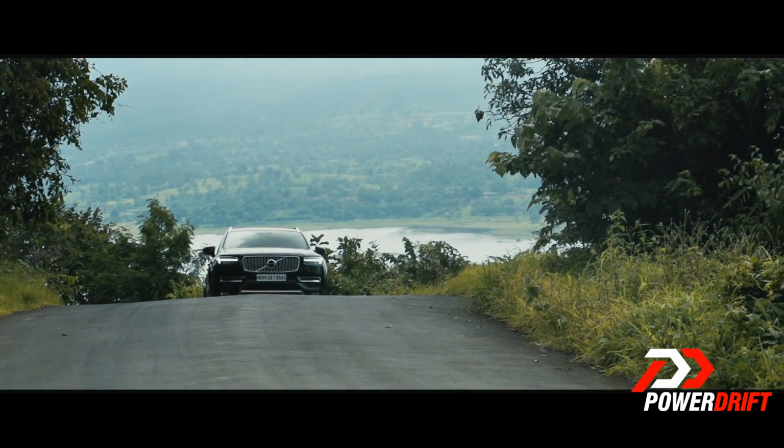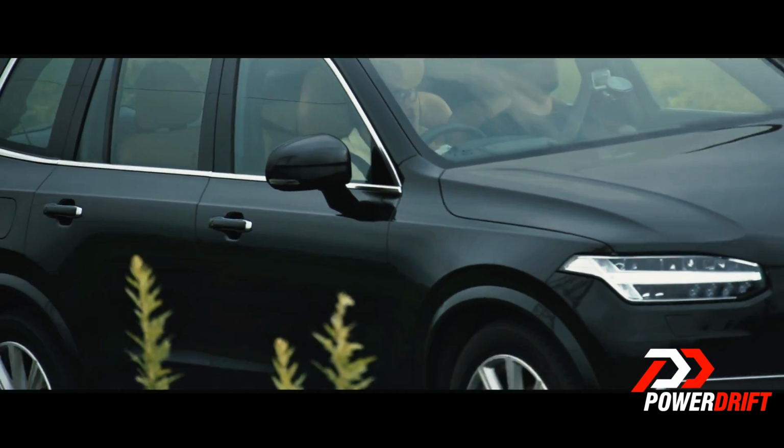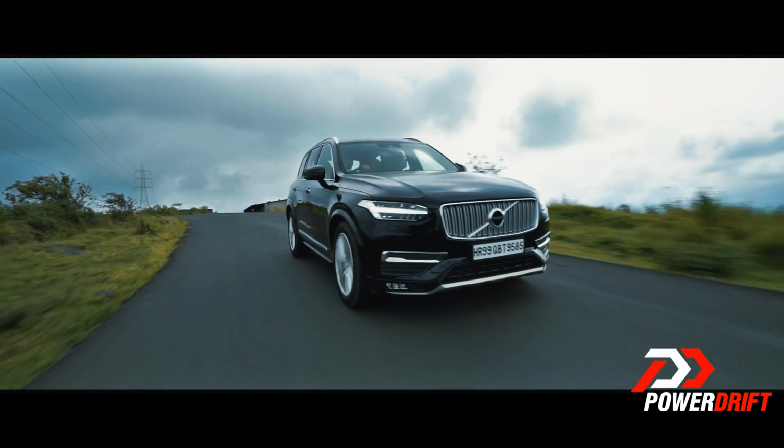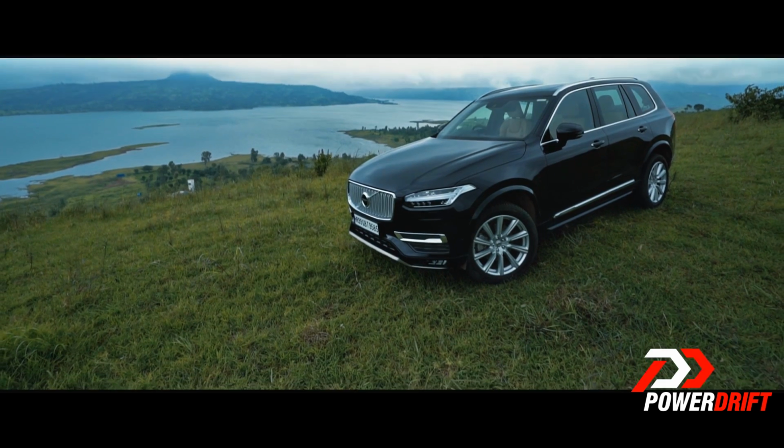The XC90 in its current iteration is larger than the outgoing model and competes against the Audi Q7, BMW X5 and Mercedes GL class. But Volvo's approach here is very, very different.